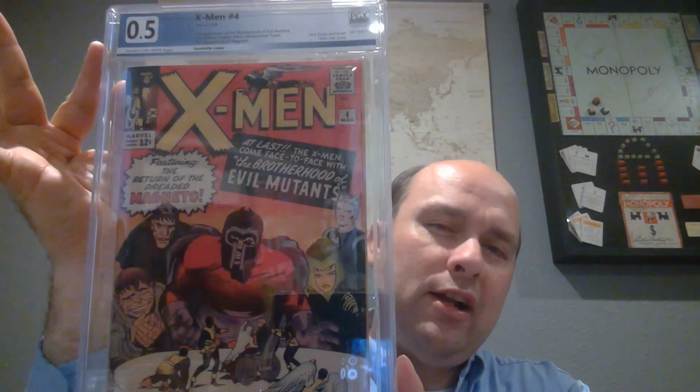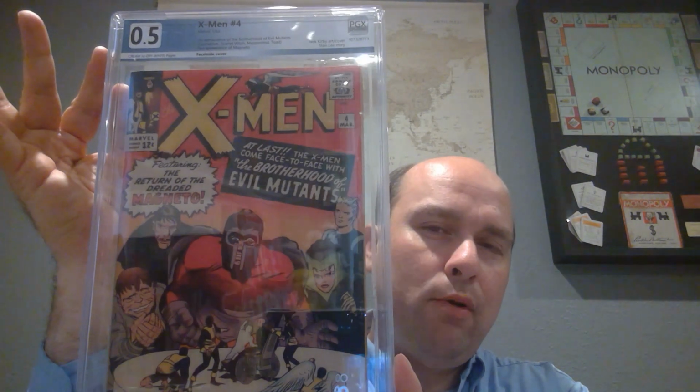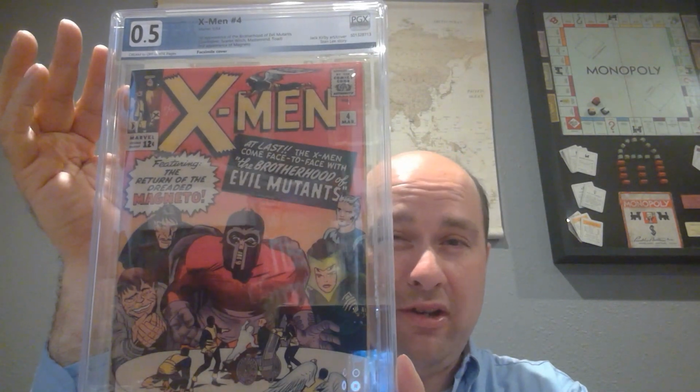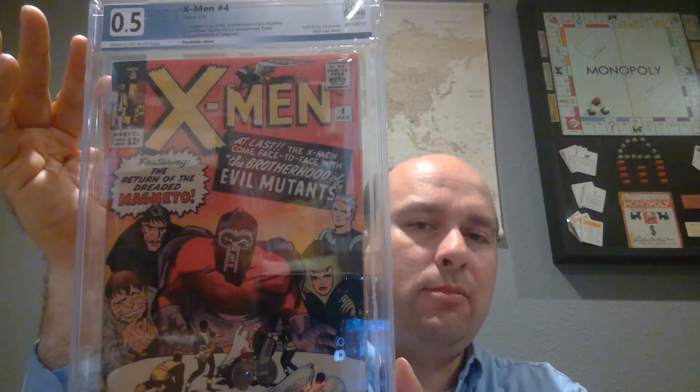But this is one I kind of regret because I think I will at some point upgrade. Probably won't get a high grade one, probably get a 2.5 or 3 or something like that. But at some point I'll probably upgrade it, so I wish I wouldn't have gone through the expense, not of buying the book, but the expense of having it slabbed.